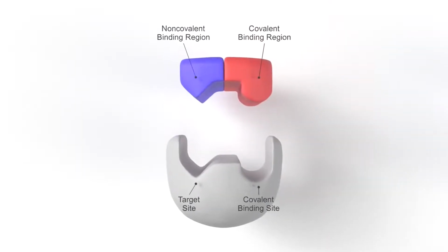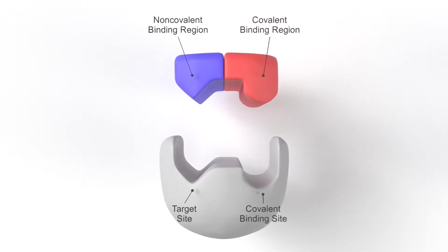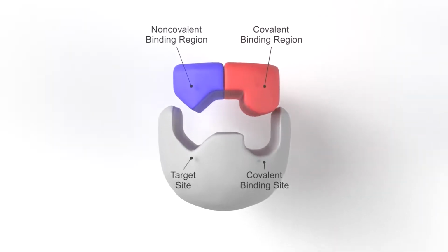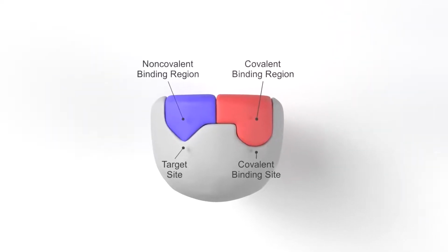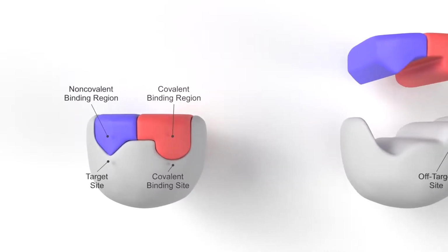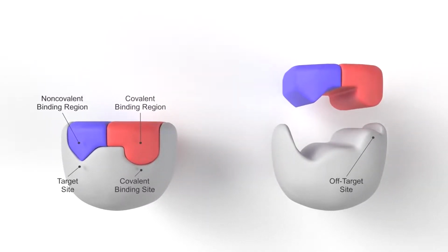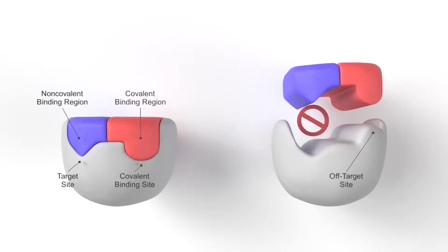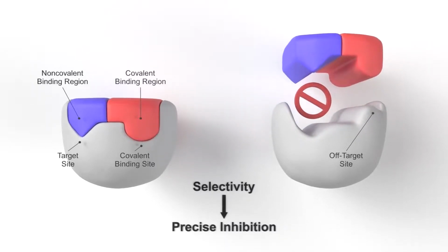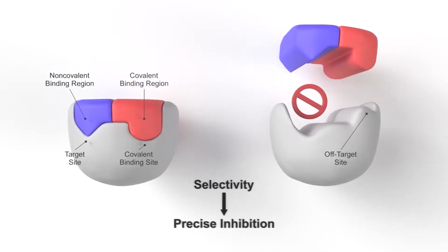Rilzabrutinib, or PRN1008, is an oral reversible covalent selective BTK inhibitor. Reversible BTK binding allows rapid restoration of BTK function following rilzabrutinib withdrawal and reduces off-target effects. A significant advantage of rilzabrutinib is that only short exposure is required to get a clinical benefit. Low systemic exposure reduces adverse events, increases tolerability, and promotes its effectiveness.